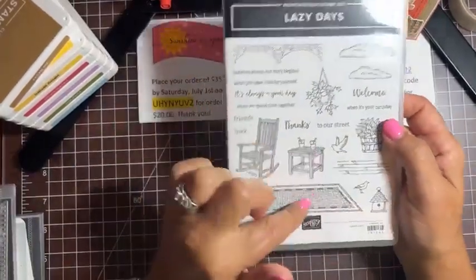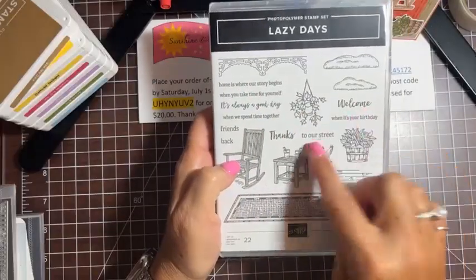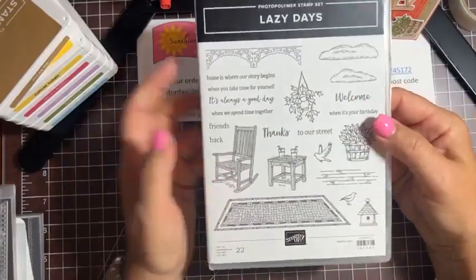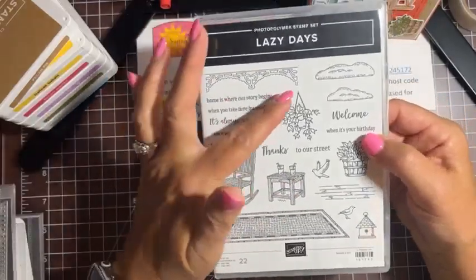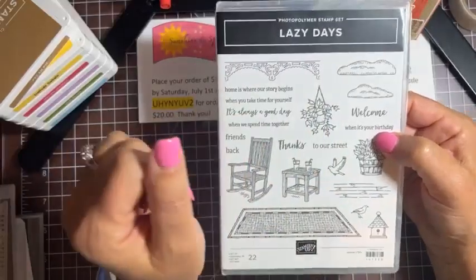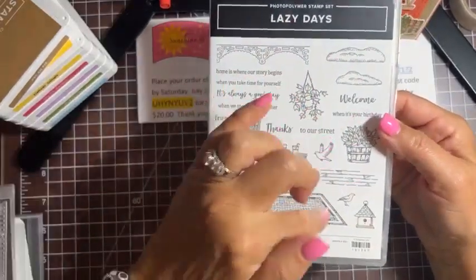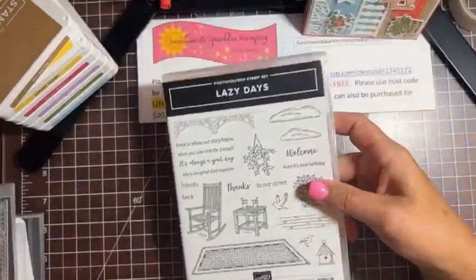Okay, Lazy Days, here's our stamp set. There are so many different ways you can work these sentiments. Lots of fun things. We've got a little rug, the rocking chair, and I don't even know what you call this little trim piece that you can stamp. We're going to stamp one of those, some plants, some birds. Really a fun set, some clouds. I did not use the clouds.